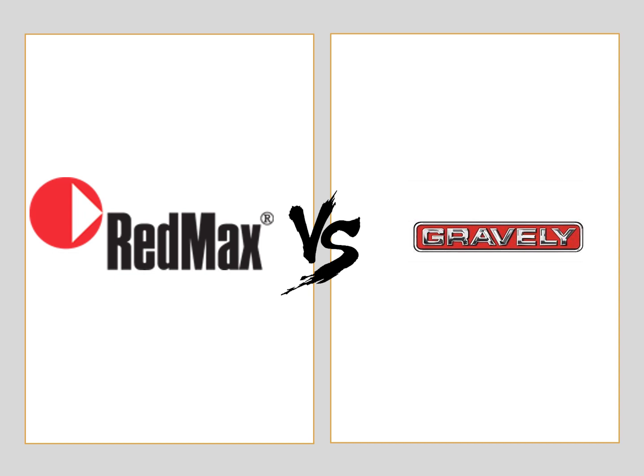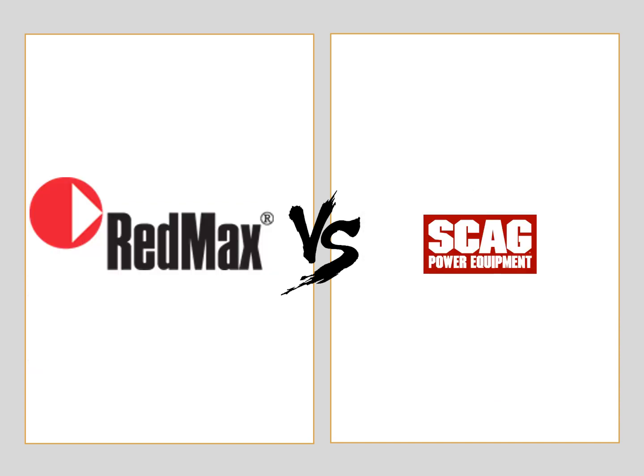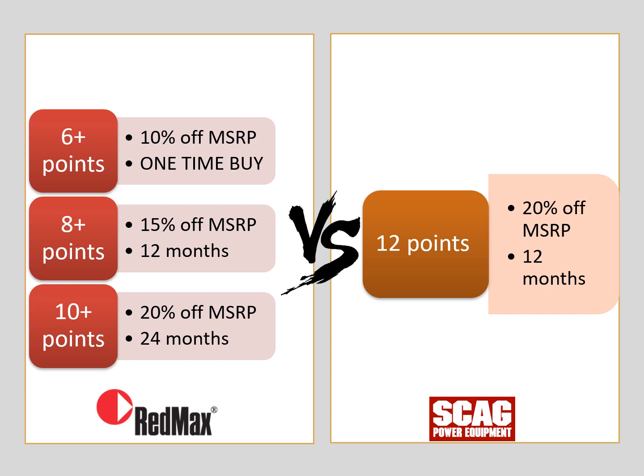Next, we will look at some mower manufacturers and look at their fleet programs in comparison to RedMax. First, we will look at Gravely. The Gravely Fleet Program shows that a customer who purchases $12,000 after discounts and before taxes will receive 18% off MSRP with a 2-year lock-in. Once again, offering a larger lock-in with the ability to combine handheld and wheeled items. RedMax really shines. Next, we'll look at RedMax versus Skag. As you can see in this program, a customer can purchase 12 points and receive 20% off MSRP with a 1-year lock-in. Once again, RedMax comes to the table differently with a longer lock-in period as well as the ability to combine handheld and wheeled items.